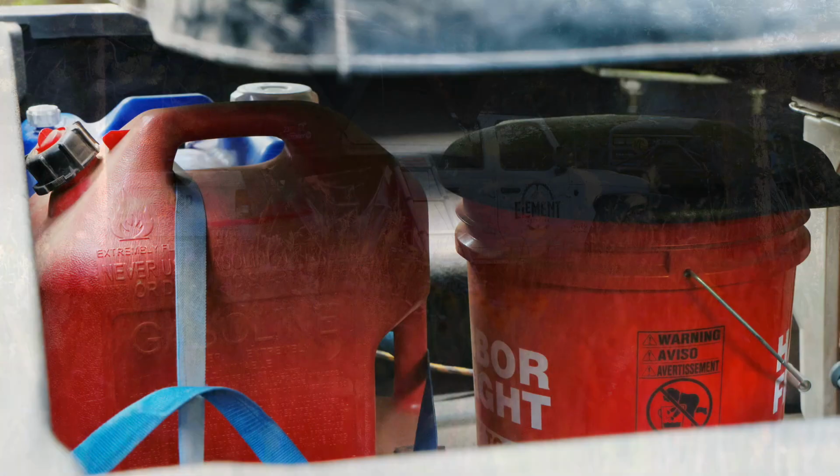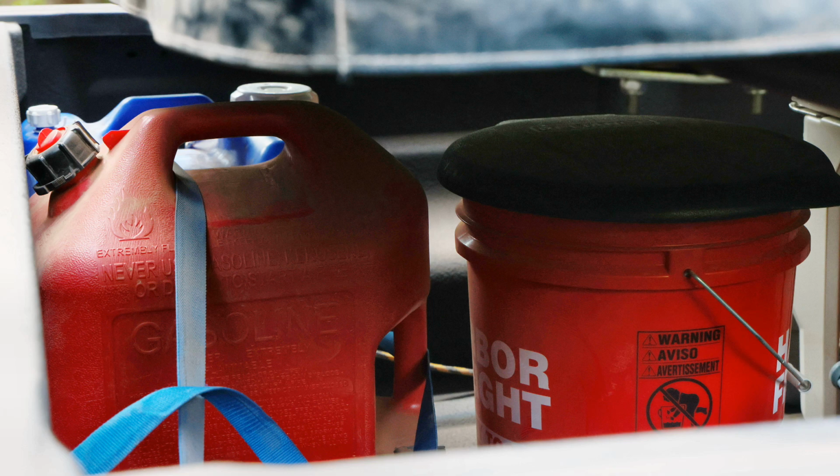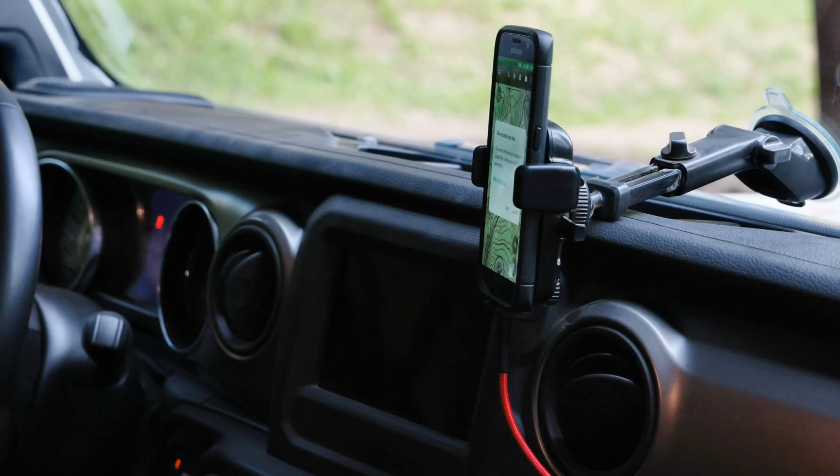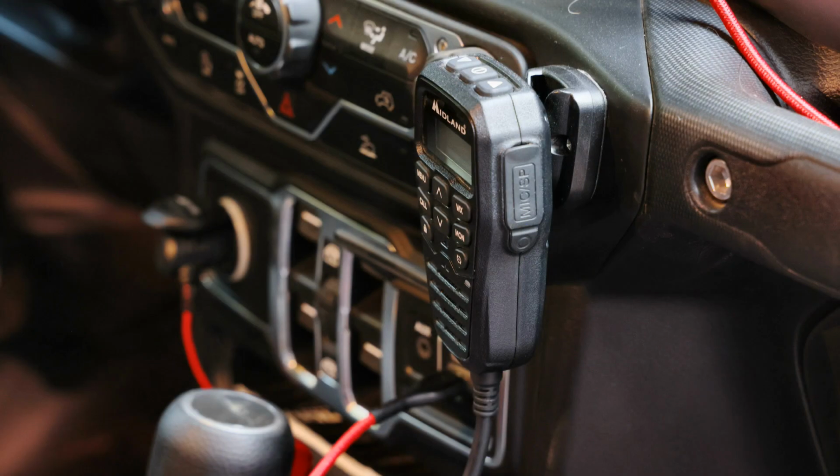Under the rails here, we've got just simple boxes, very simplistic style here. We supply everything that our renters need when they go out. So there's cook systems in here, bedding, chairs, tables, everything you can think of is inside these boxes and just stored in the back of the truck. One of my favorite things about the Gladiator is the storage under the rear seat. We keep a recovery bag, shovel, jumper pack, air compressor, all that goes under the rear seat.